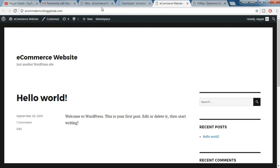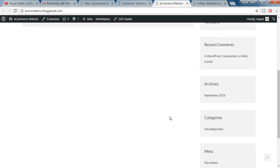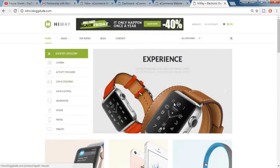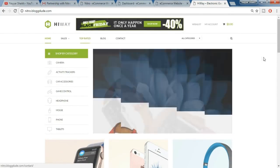Now again, let's come back to the website and refresh the website. First, let's see, this is how the website looked before installing the theme. Now let's refresh and see how it looks after installing the theme. Okay guys, so as you can see, it looks much better than before, but still it doesn't look like this. We don't have all this stuff over here. So let's start creating all this.